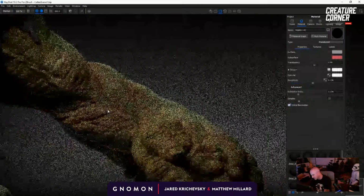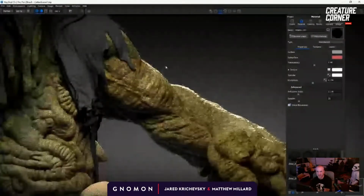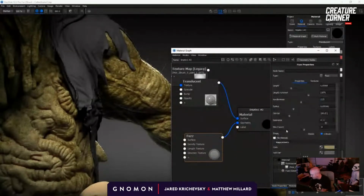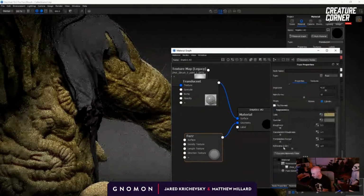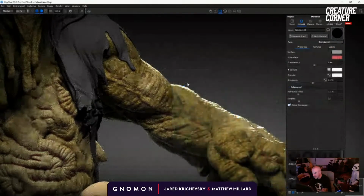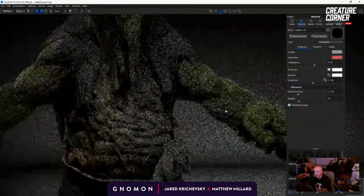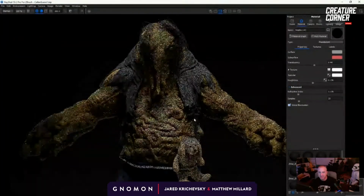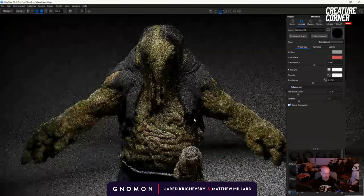So now he's got little hairs on his arms, and it's a subtlety thing. But you'll see it. Look at that! Look at that stray guy up there. And I'm sure you can't even see it on this, but it bothers me. There. Cool. So now we've got some hairs on him. Colors looking good. Maybe a bit saturated, but that'll get knocked down as we continue to paint.